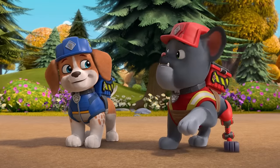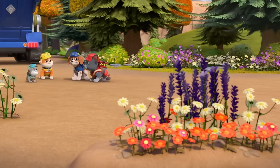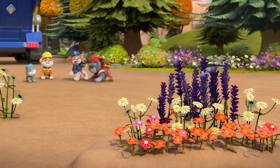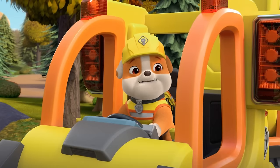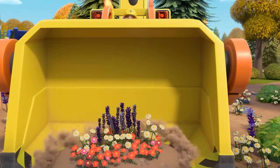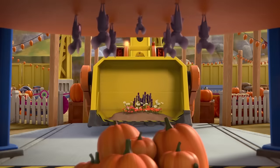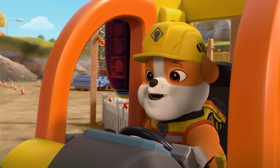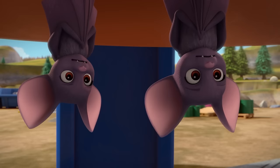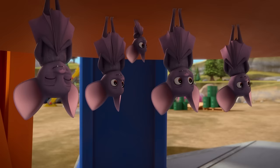Are we gonna get the bats here? Bats do like the smell of flowers. Maybe you can use these? I'll scoop them up carefully so we can replant them once we're done. Okay, bats, just smell these flowers and follow your noses. It's okay, bats. Go to flowers.